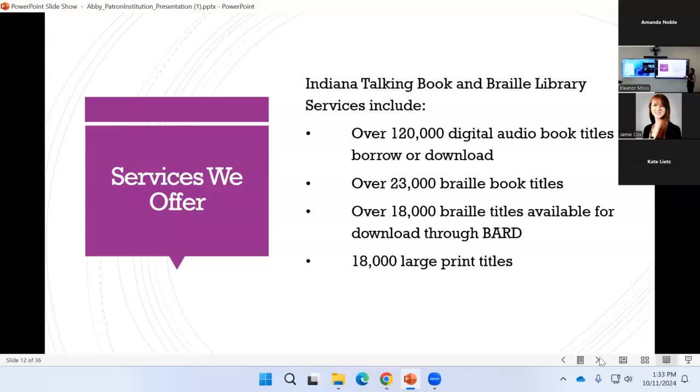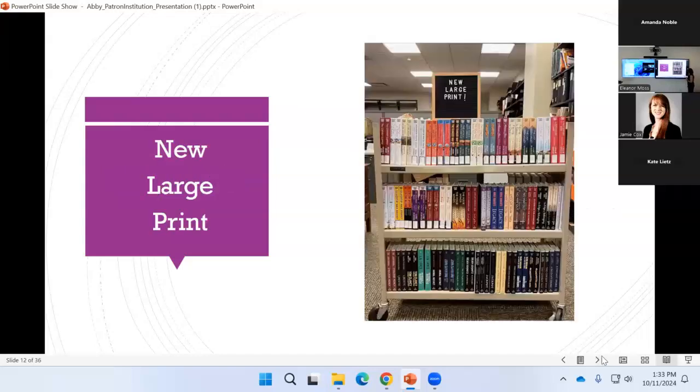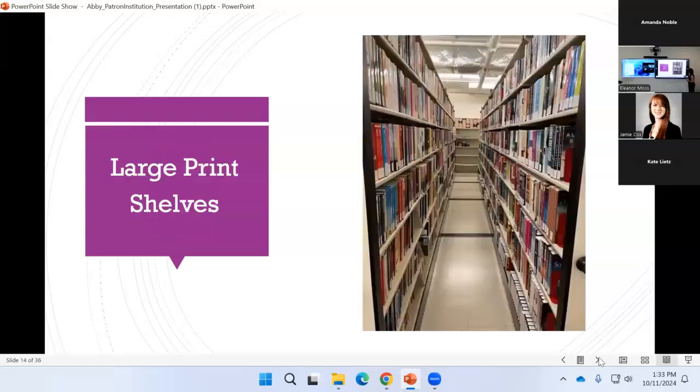We have a lot of Braille titles. We're getting new Braille titles in every single day. NLS does send those to us. We have a bunch on Bard that they can download and use that e-reader for if they wanted to. And we also have probably close to now 20,000 large print titles. And here's a picture. We do get new large print. I know a lot of people will say, oh, do you just have that old stuff? We do still have all that old stuff, but I do order new large print every 3 months. And that's just a picture of what the shelves look like. Just imagine rows and rows and rows of large print.